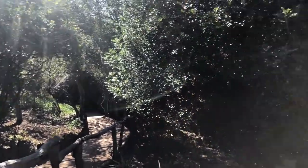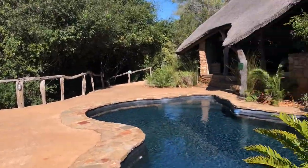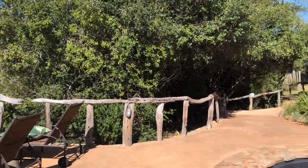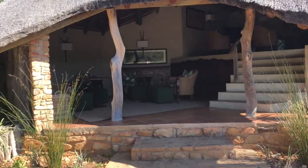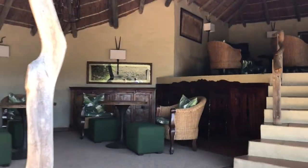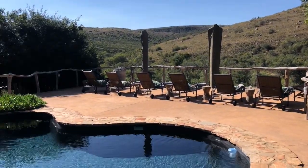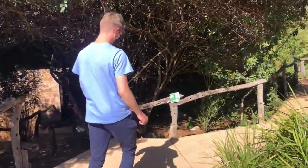Here's one of the general chill out areas, just right next to our lodge. There's our room down there. And then there's all these decks here, and the pool. And then there's this little chill out zone, which is really nice, that you can just come and relax in if you want to. The views are insane, and it is so, so, so warm here. So yeah, let's head off to the main lodge for some food.